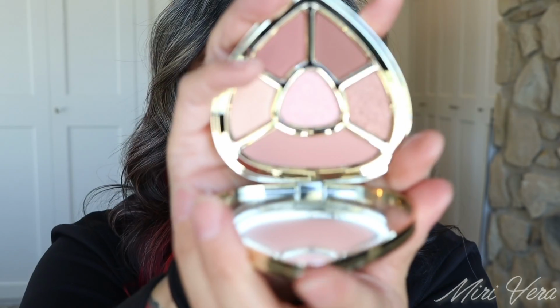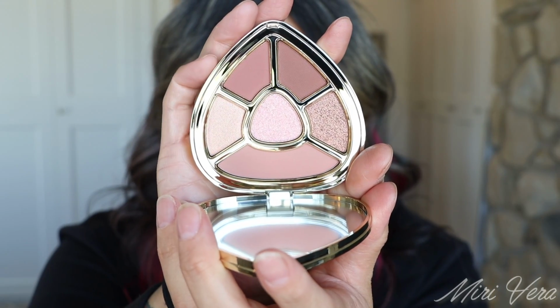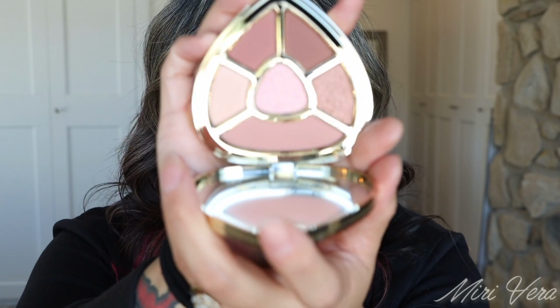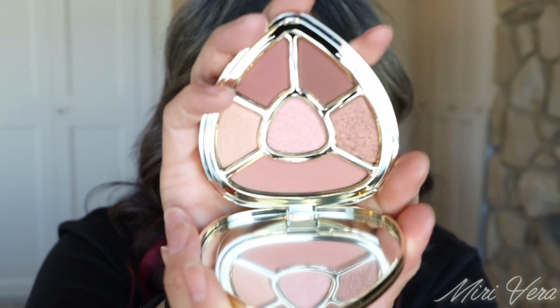All right, so here is the color story, and it's probably going to be very soft. Definitely not a color story that I think someone with a deep skin tone would be able to wear. Well, I don't know honestly, but it looks pretty. No scent. And my nose is stuffy because... No, I don't think it has a scent.